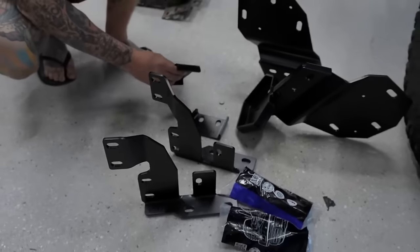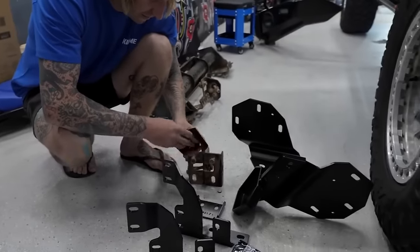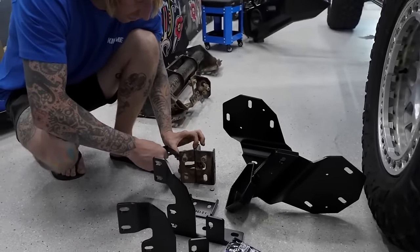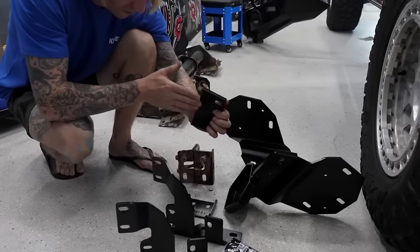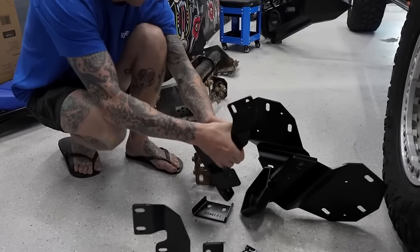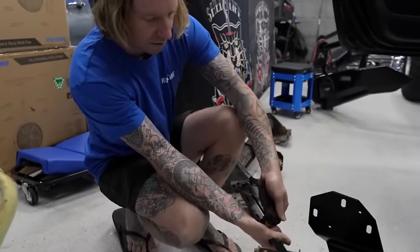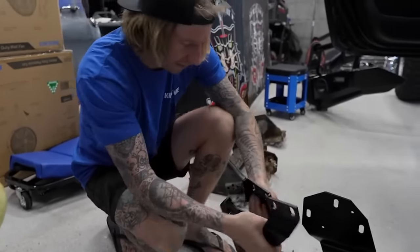So this replaces this. There's actually no comparison. They're about 10 times the size. And it's also not pulling on a fold. It's pulling on a straight bolt. Yeah, it's sheer strength. So that's going to clamp the frame. And it's going to pull that way.